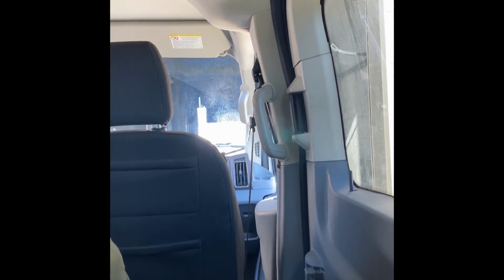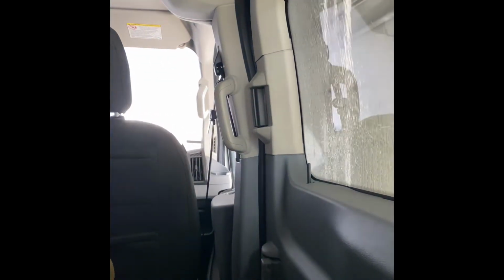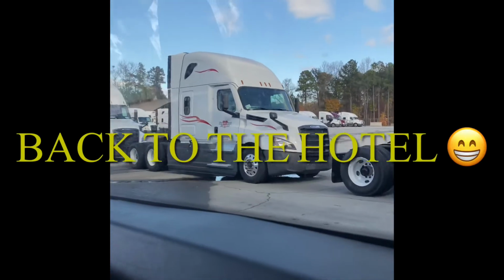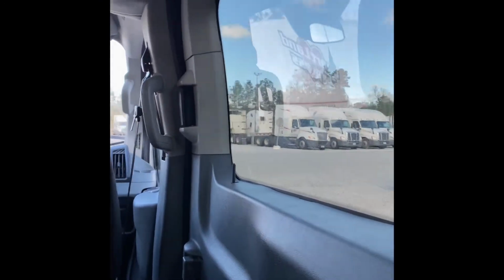Alright. Just put the equals through. It should give it to me. Hopefully. And there it goes. There we have it. Got a clean truck.